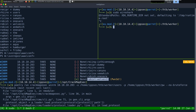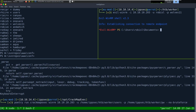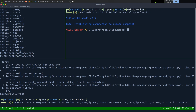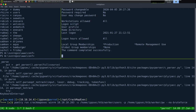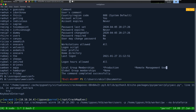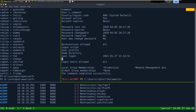So evil-winrm -i 10.10.10.203 -u Robisl -p wolves11. You can see it's still thinking. I'm going to try leaving that go so you can see exactly how long it takes without me pausing the video or anything. But we can do net user Robisl to see more information about this user. And let's see. I am in production and remote management user, and you can see now CrackMapExec is running.